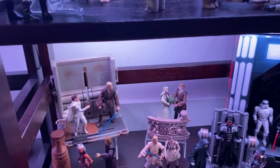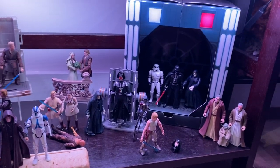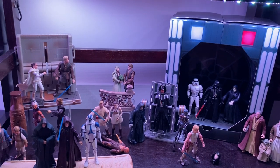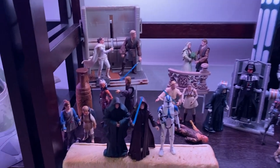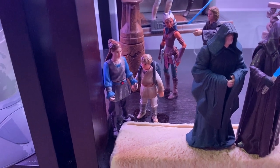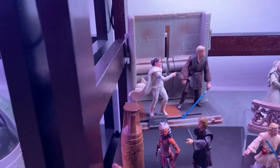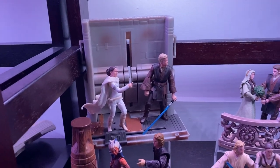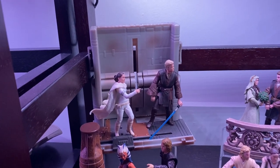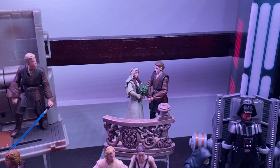And then straight down, y'all have seen this before, but this is my kind of Anakin story. Just some random stuff, and I had a good idea, and I kind of just winged it, and it came out great. But, yeah, we kind of have a little Anakin meets Padme situation. They start hanging out. They're doing their thing. They're in the droid factory going through challenges. They fall in love. They get married.